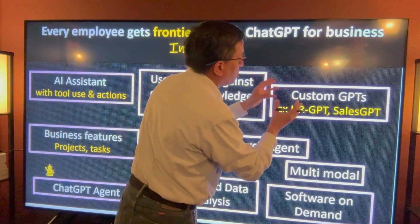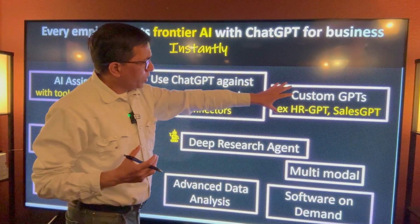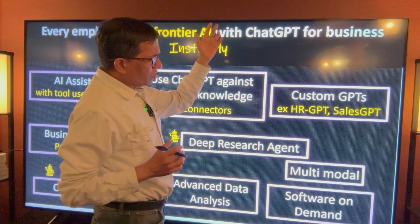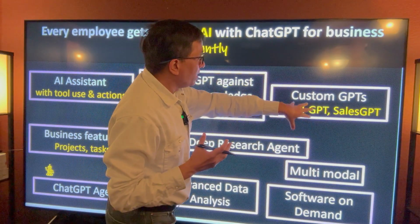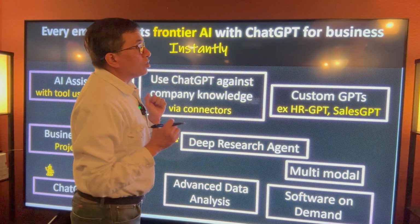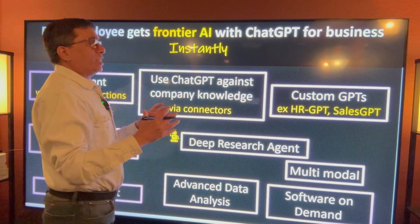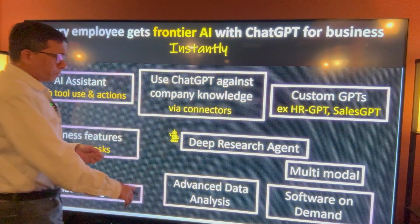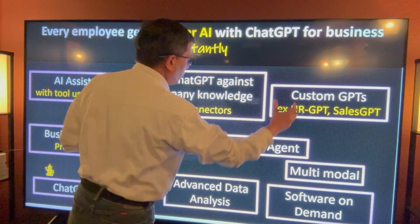Teams can create custom GPTs: a sales GPT, marketing GPT, HR GPT. When you create a custom GPT, you upload knowledge of your company, give it instructions, give it tools, and it becomes AI specialized in your company's subject. This is very powerful. Some companies have created thousands of custom GPTs. I'm a big fan of this. You can accelerate teams' productivity and creativity using custom GPTs. This is a feature not many people use, but it's super powerful.